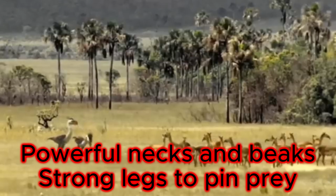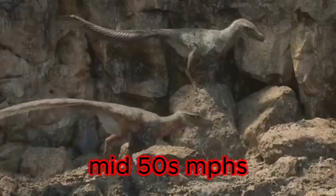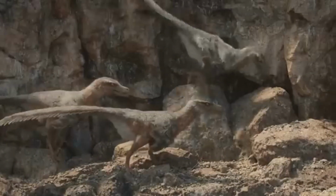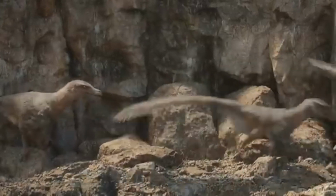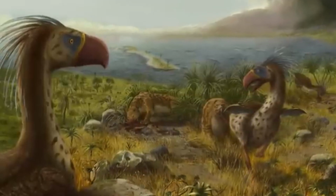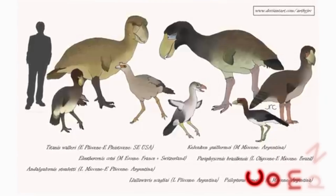Speed. Terror birds could run at speeds reaching up to the mid-50-mile-per-hour range, while some species may have gotten into the 60s, though these were not usually the largest species. Stealth. Terror birds were not believed to be very stealthy, but they were fast and powerful, allowing them to chase down prey even if it knew they were coming.